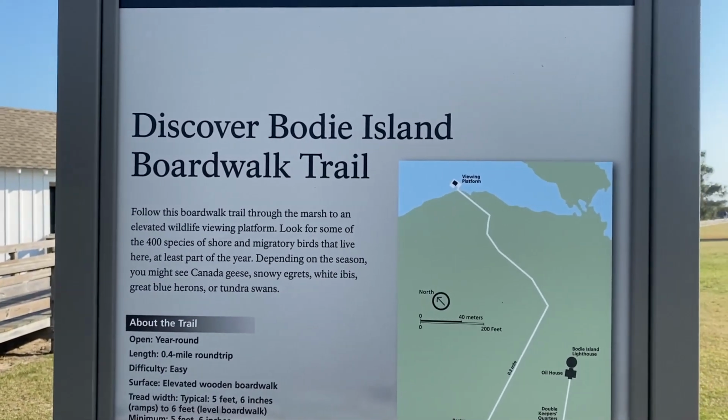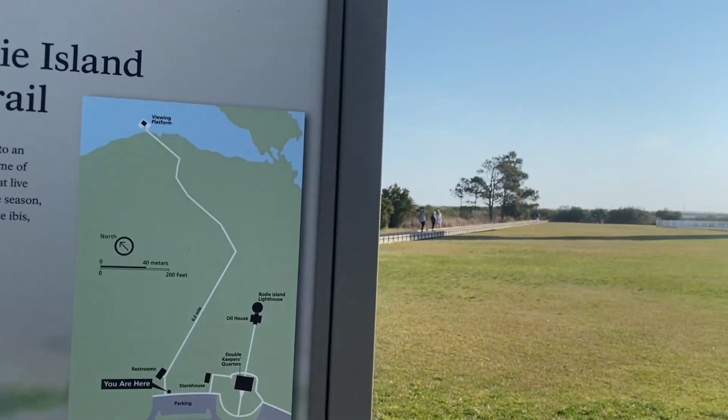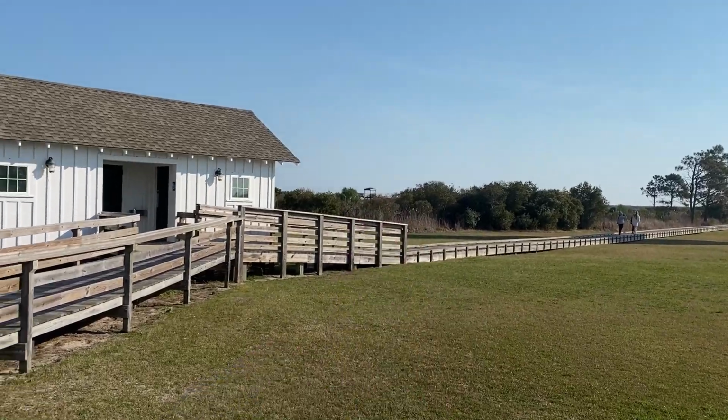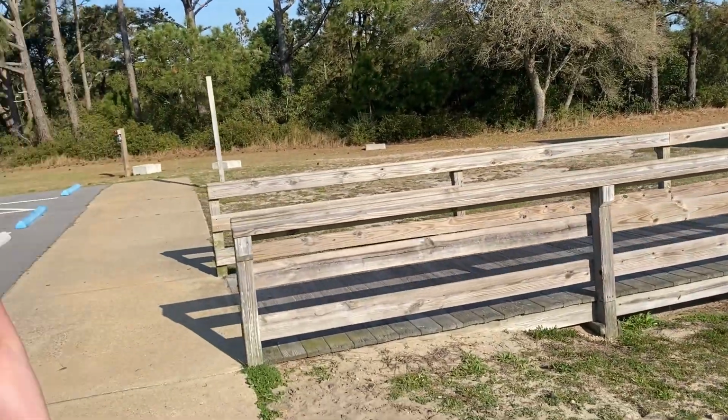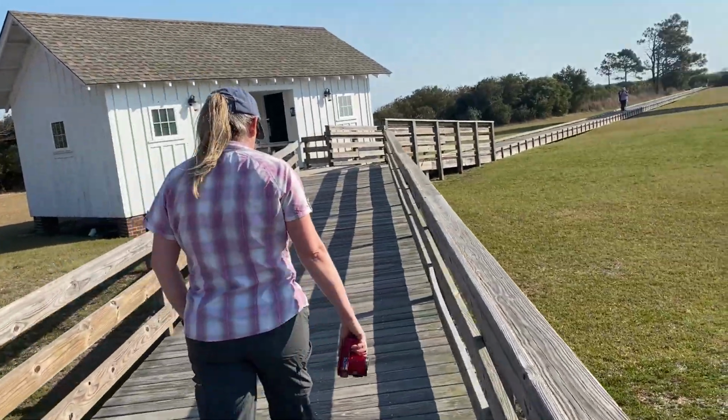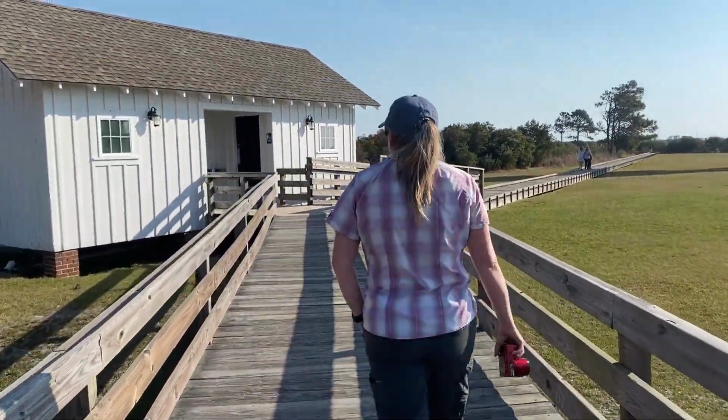So we're going to take the Bodie Island Boardwalk Trail, just a short little trail. It takes you to a scenic point out here that you can see things. You do have restrooms over here on the left.